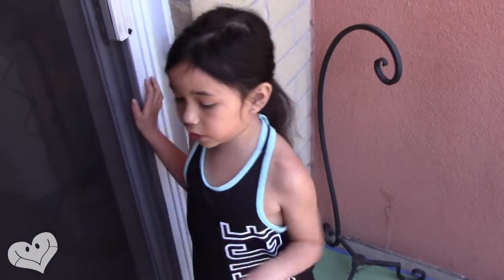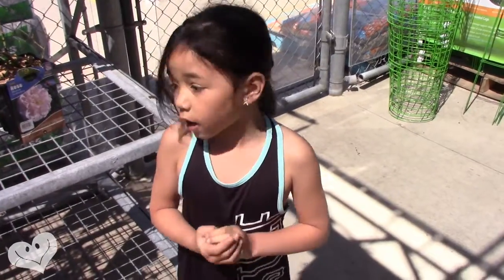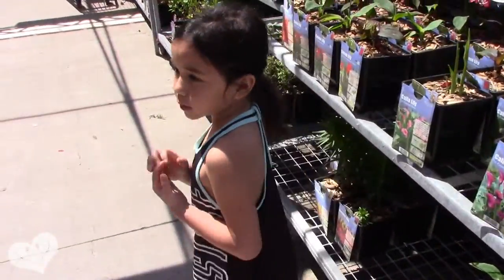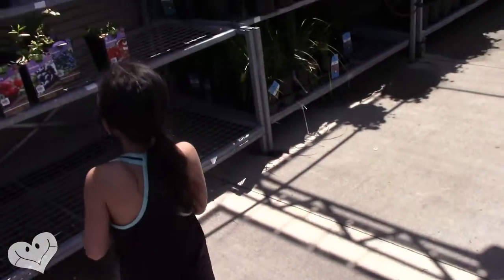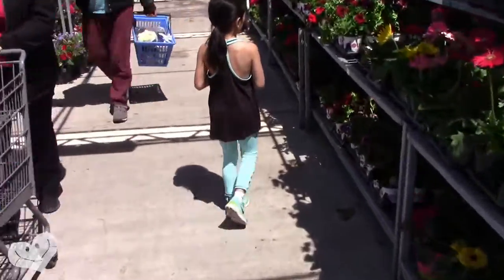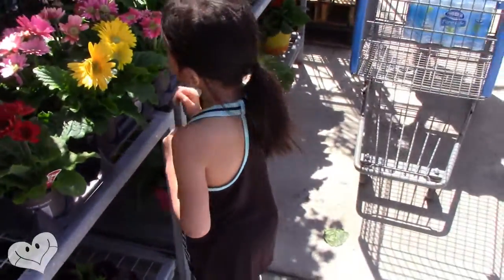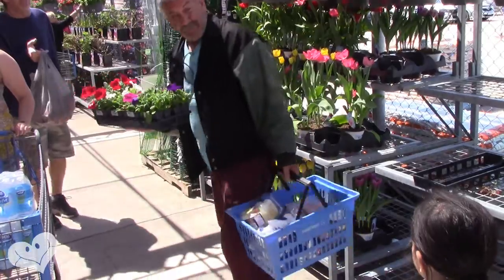So, first thing you have to do is go to Walmart. Okay guys, so we are at Walmart in the flower section. So we're just gonna pick out some flowers. These are all like plants we got last year. These little guys are cheap, pretty, and they last until the snow comes. They keep coming back.